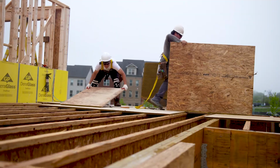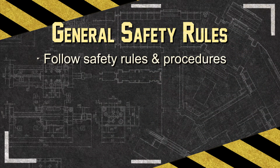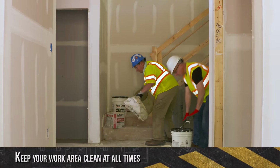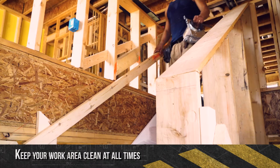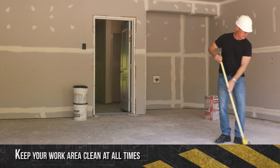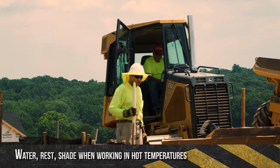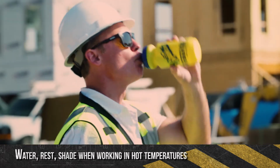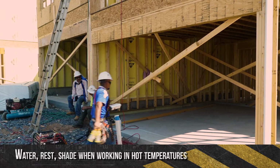Safety is everyone's responsibility on the job site. Workers must follow all safe work practices and applicable OSHA rules. They must immediately look for hazards and report all injuries or near misses and any hazardous conditions. Workers must keep work areas, walkways, and stairs clean and free of trash, debris, tools, and materials to prevent tripping, and take adequate precautions when working in very hot temperatures, including frequently drinking cool water and taking breaks in the shade.